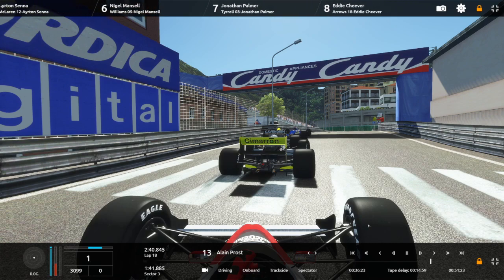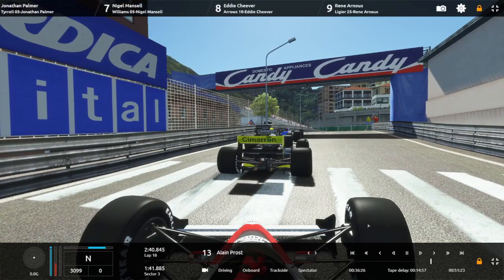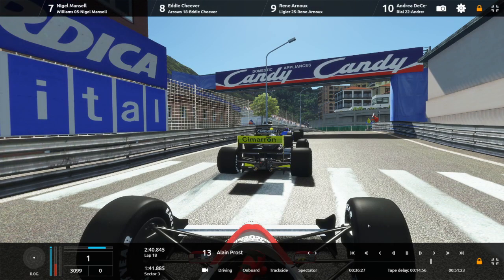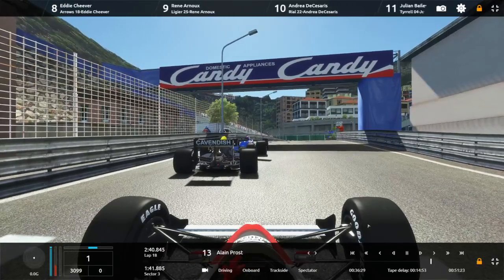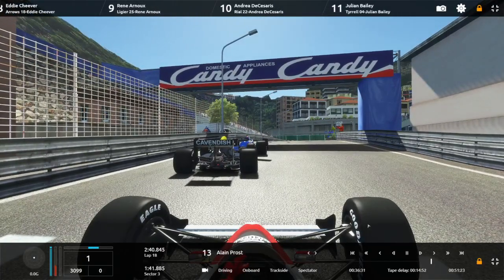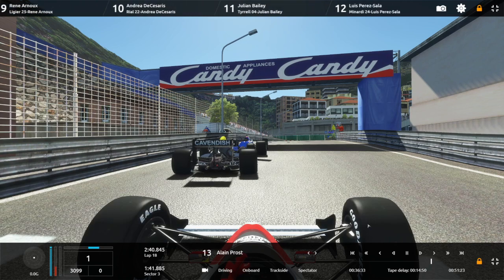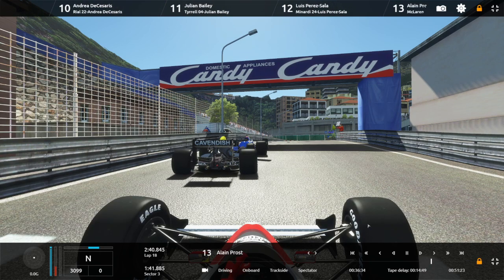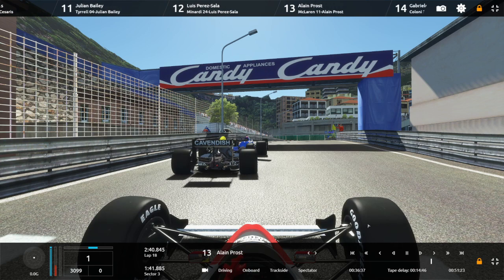Perasado was actually doing quite well, so if he is out of the race, then what's De Cesaris doing? I think he stalled the car. And that's Perasado out. Or it might be Julian. No, it's Perasado who's now out of the race as well. He's had to retire the car, unfortunately. So De Cesaris, I think, is stuck. Louis Perasado is also stuck.